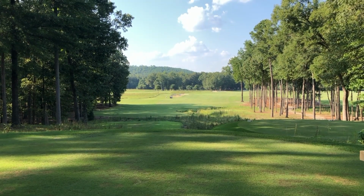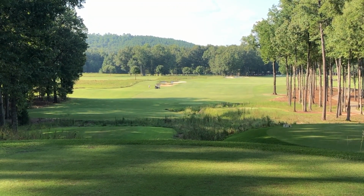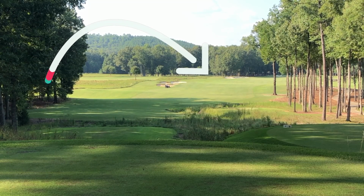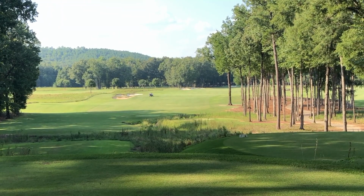So let's talk about this tee shot. It's a dogleg right, as you can see out there. Honestly, that back bunker would be a great target. There's not a lot of room unless you were to cut it. So I'm thinking maybe the left side of that back bunker would be a great target because the hole is over here to the right.